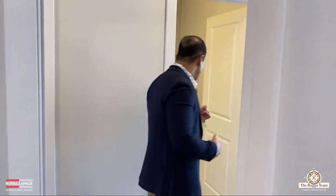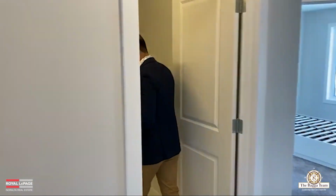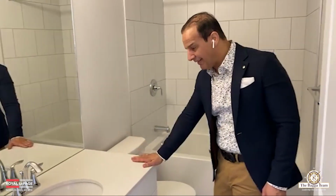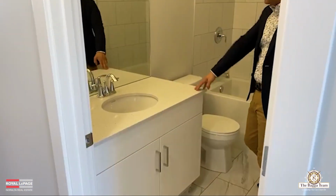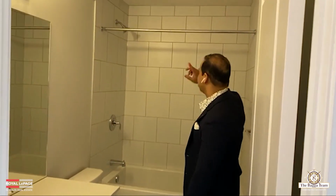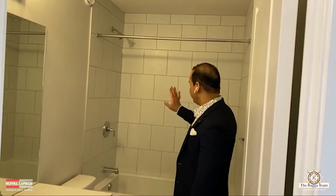And on this side, you do have a full bathroom, which feeds all these three bedrooms. So you have three more extra bedrooms. This bathroom does have a full vanity with a quartz countertop, toilet, tub, and tile surround. I really like that you have full tile surround, and that's a good feature.